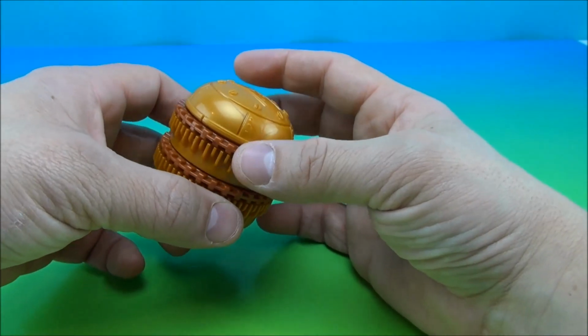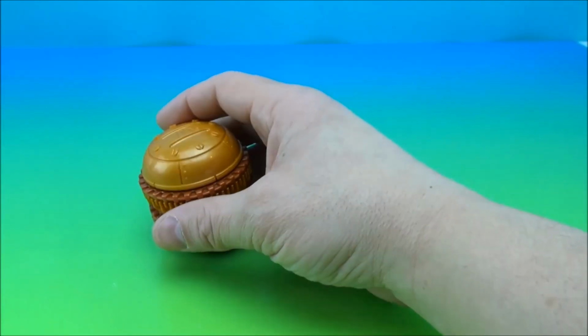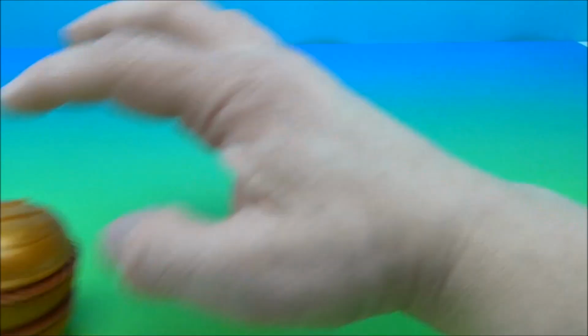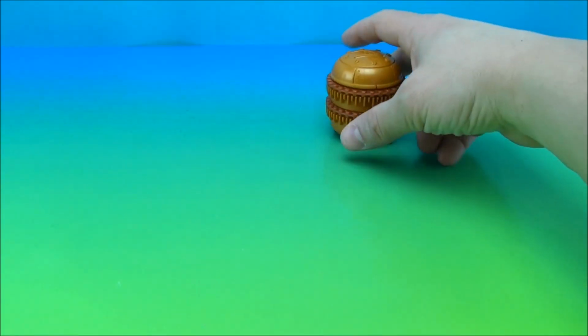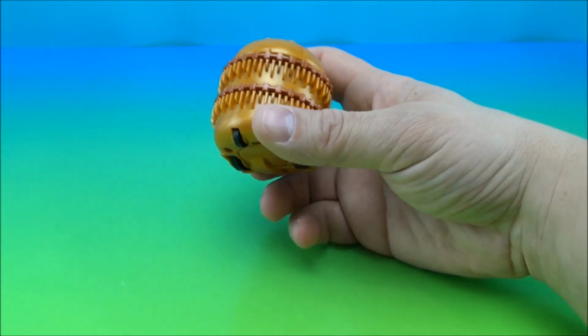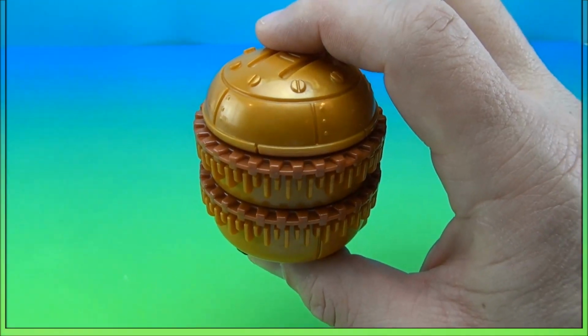It looks like we got a couple of saw blades of doom here, and again, it's just a pullback toy, but when it does, it spins in both directions and really takes off. And then when it hits something, it changes directions on a dime too. So it's a formidable Big Mac, I'd say. Something you probably want to put in your mouth.